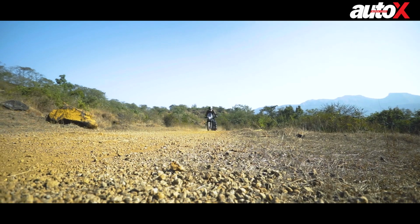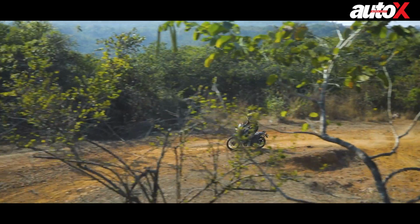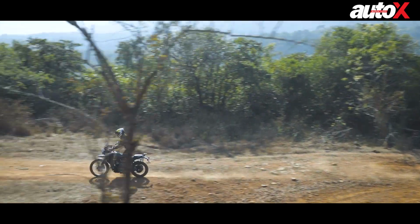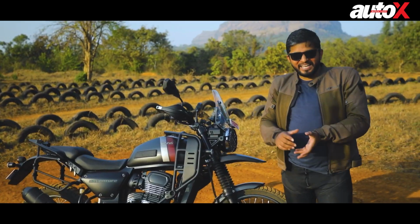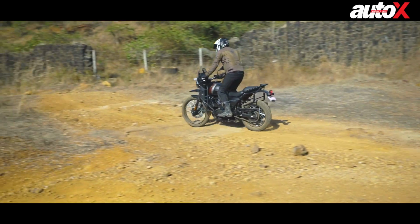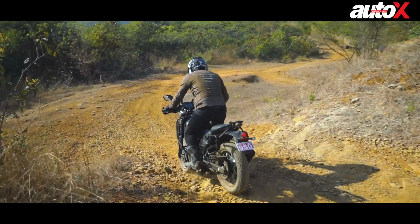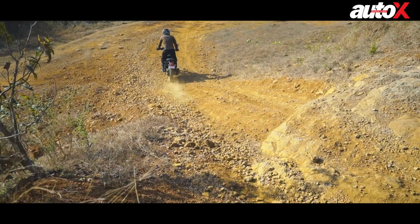Now, coming to the ride experience, especially off-road, again it is a bit of a mixed bag, because at low speeds, it has the same problem as the Scrambler. It is very bouncy and it is quite soft. So if you're doing low speed trail riding or low speed off-roading, that is where this motorcycle suffers, because the suspension is again not quite up to the task.